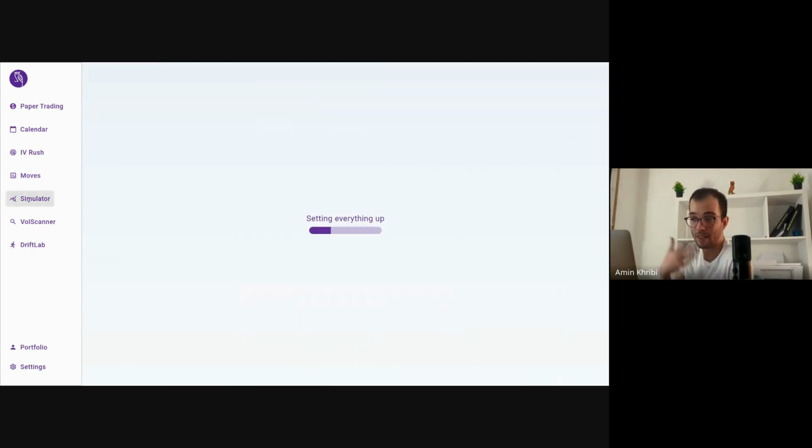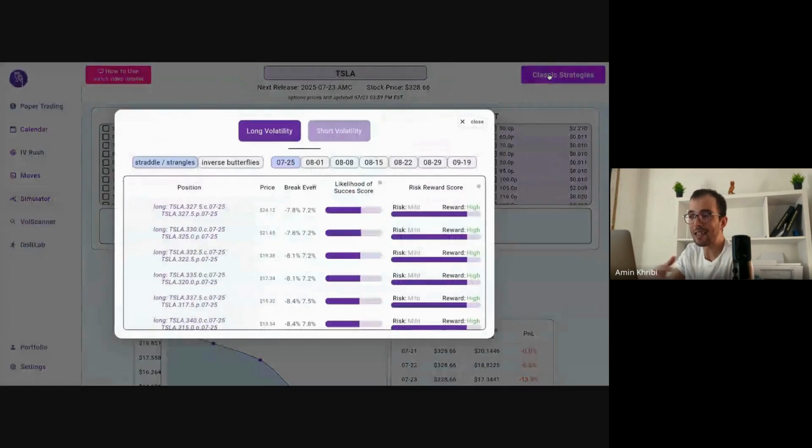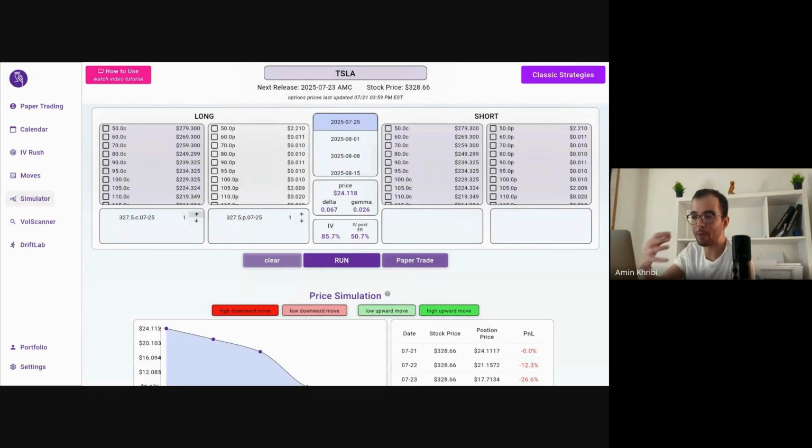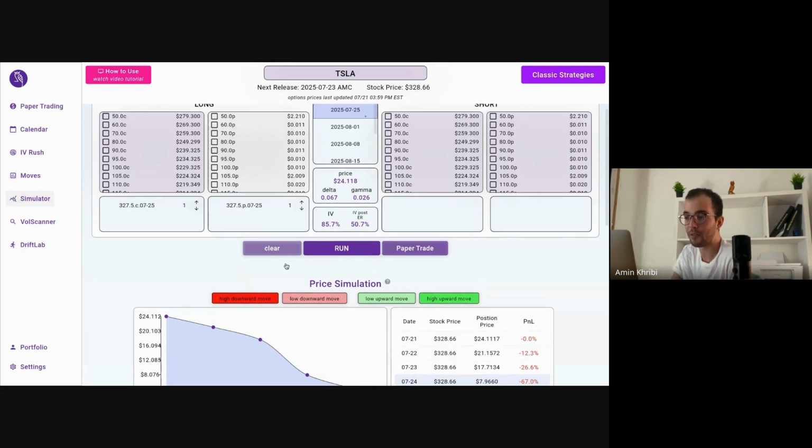And so this is the type of signals we want for long volatility. And so right away, let's go to the simulator to actually simulate how a classic long volatility position would behave. Here, obviously, we're thinking of the closest expiration straddle, so a call and a put at the money. We're recording this, so the last stock price for Tesla was 328, composing the straddle of 327.5 call and put for the July 25th expiration.